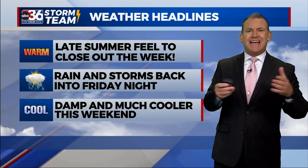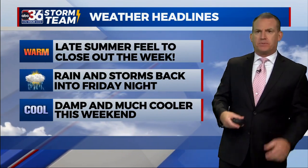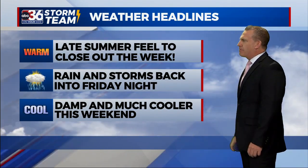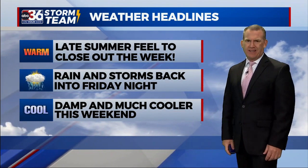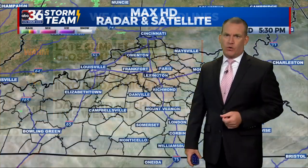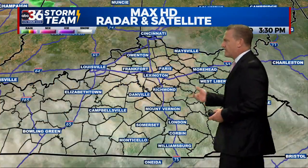Still looking at rain and a few rumbles of thunder back in the picture really Friday night, probably after midnight or so into early Saturday. And then unfortunately for the weekend, a little damp from time to time and a whole lot cooler compared to what we've got coming the next couple of days.